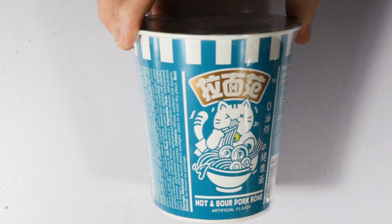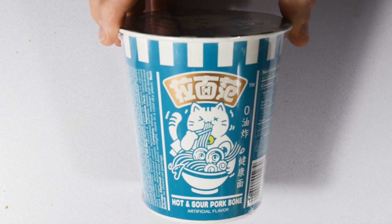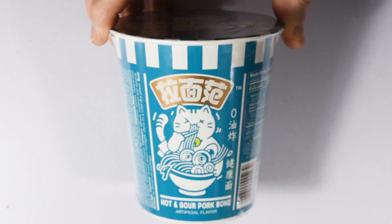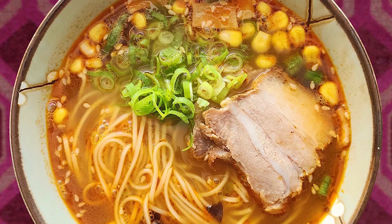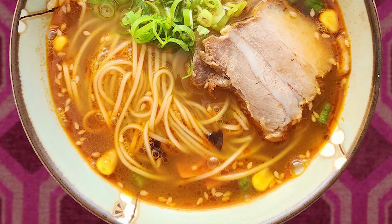Nice. And to start things off, we've got a hot and sour pork bone variety from Fan's Kitchen. So this is by Jin Mai Long, a Chinese company. I believe I've had this one and it was pretty good.